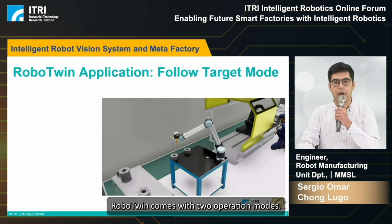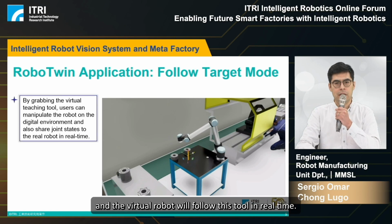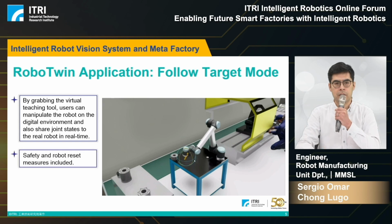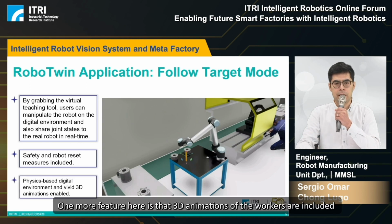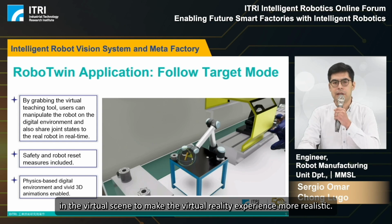RobotTwin comes with two operation modes. The first one is known as follow target mode. In this mode, the user grabs the virtual stick and the virtual robot will follow this tool in real time. Therefore, joint states will be shared to the real robot, resulting in real-time synchronization. Robot safety is also considered, along with a virtual reset option to prevent both robots from any undesired displacement. One more feature here is that 3D animations of the workers are included in the virtual scene to make the virtual reality experience more realistic.